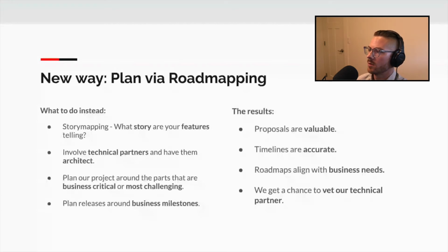And what are the results of this process? Well, for one, proposals are actually valuable. They include a list of every little task developers need to get done. Those are the user stories. We've involved technical partners and planned out the challenging parts. We've also built a kind of a business roadmap, right? We know when you're going to need certain things from a business perspective, and we've aligned the product team, the design and development team, with those business timelines.